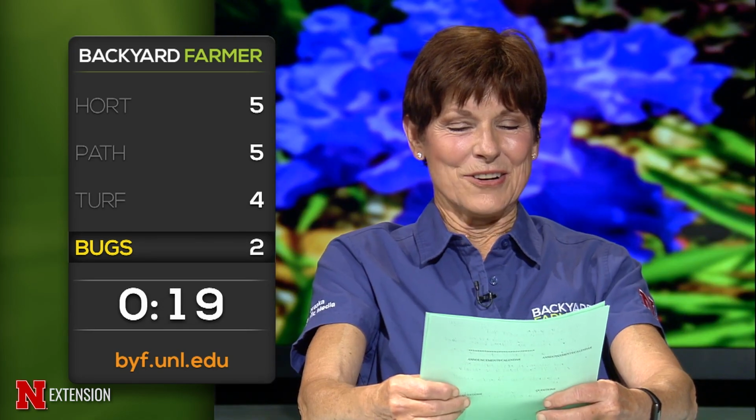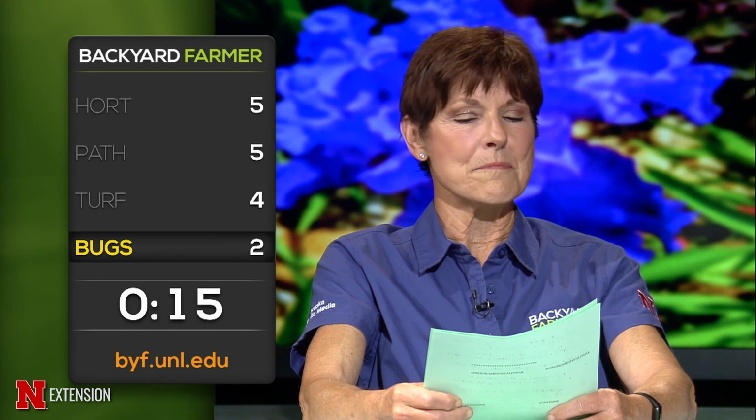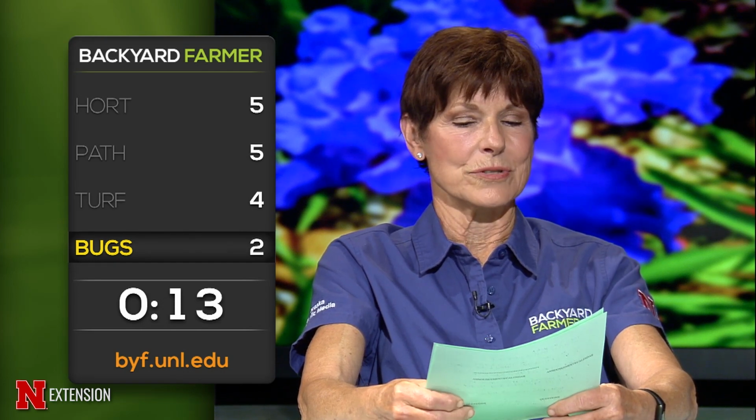Pass. Good pass. So we have a viewer who says, what are those green clusters of something hanging in their ash trees, and should they be treated? Nope, no need to treat. Those are just from a mite that causes those galls in the flowers, I believe, of the male ash.